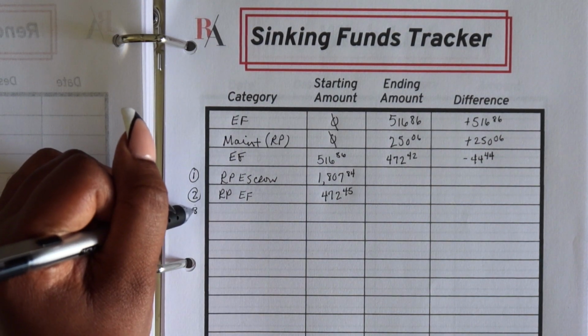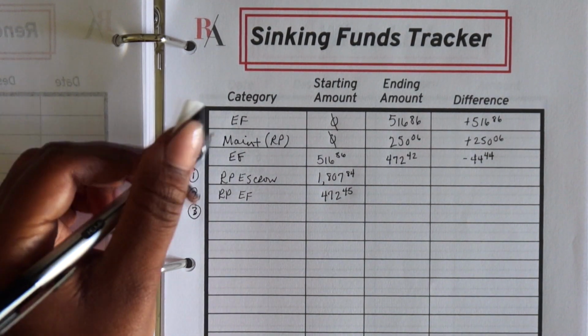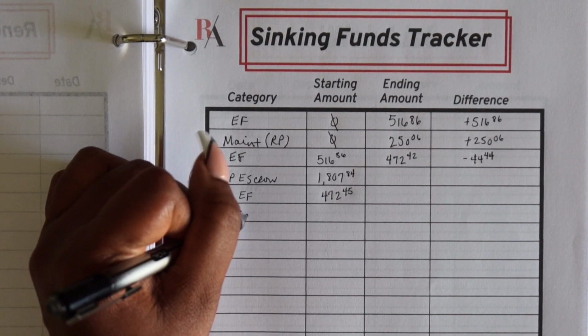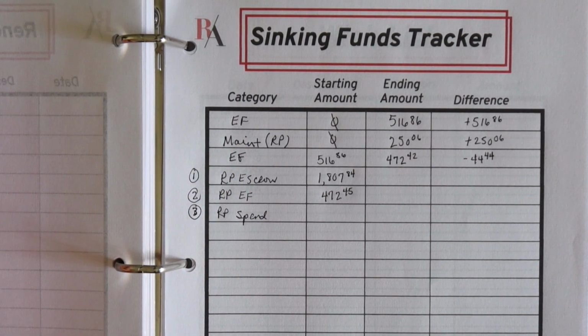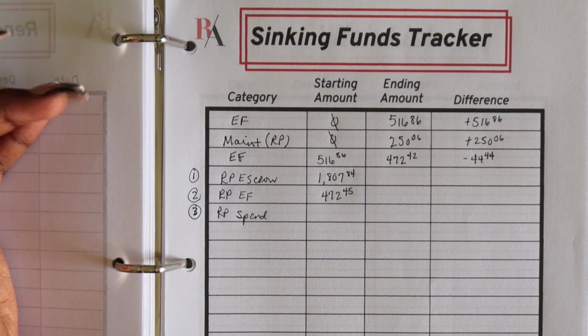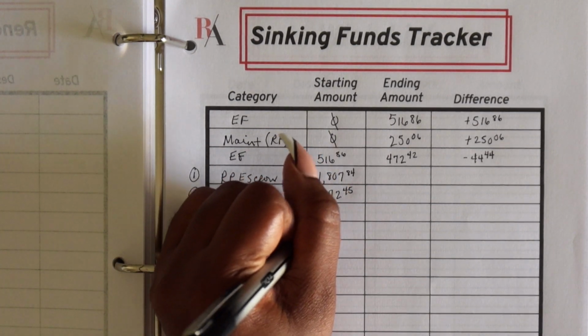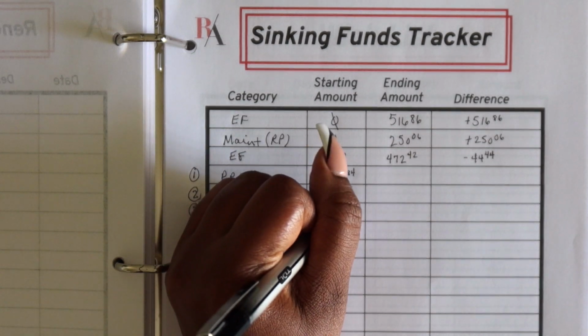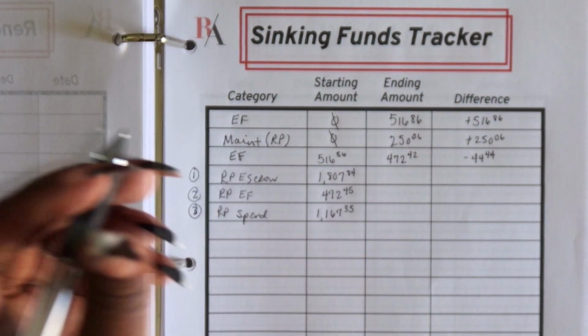Then the third and final account that we're going to track for this rental property is our spend account. This is where we would pay for any bills related to the property, whether it's pest control, property management, anything like that. Any renovations or repairs would come out of this account. So right now that balance totals $1,167.35.